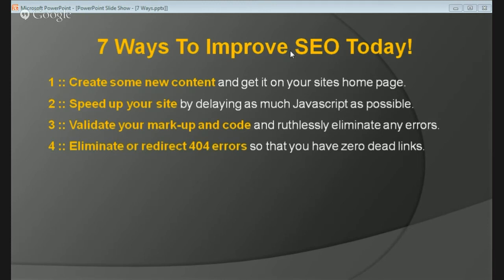All right, number 4, you'll need to eliminate or redirect 404 errors so that you have 0 dead links pointing to your site or on your site. Anytime that there's any kind of HTTP error, whether it's 404 or 403, or heaven forbid a server error, an HTTP 500 error, then Googlebot will pretty much assume that you don't care enough about your site to deal with these errors. And if you don't care about it, then why should anybody who's planning on visiting or browsing or searching for your site be shown something that you don't care about?